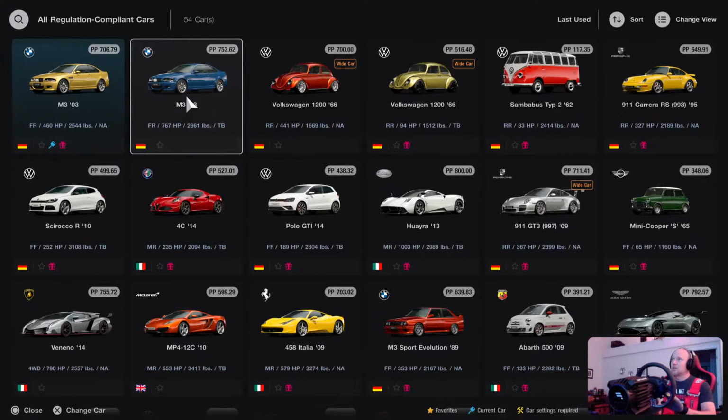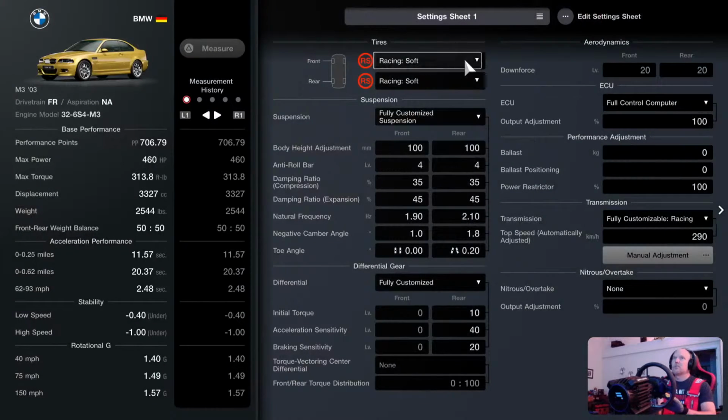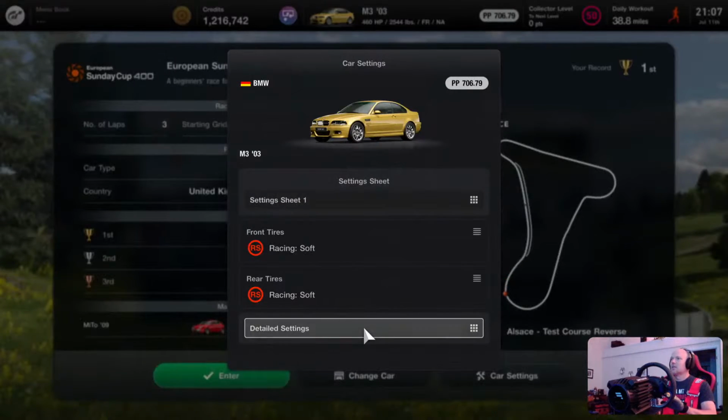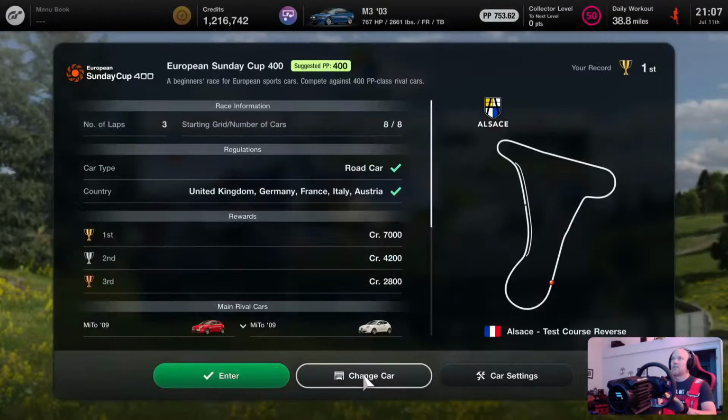Let's take a quick look at the power curves. Pretty typical to what we've been seeing. It's kind of peaky on the high end. This is a naturally aspirated car, so I'm surprised the torque's falling off like that. Let's go ahead and swap cars to the engine swapped version.